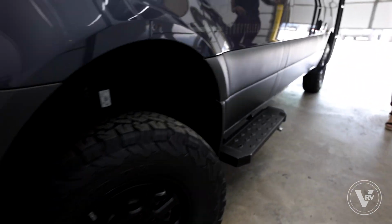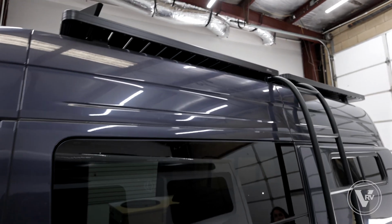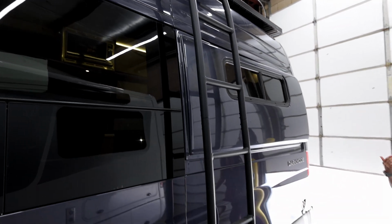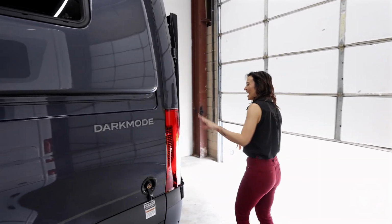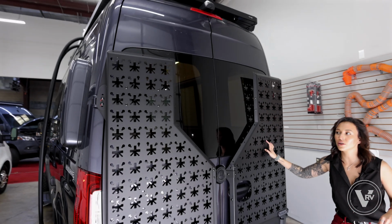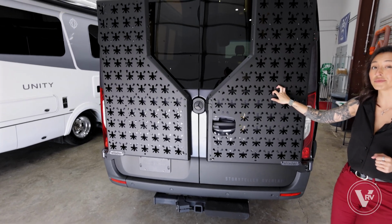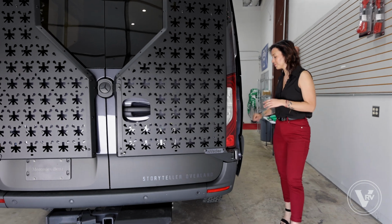Up top we have our walkable panel, which is super fun for those adventures, whether you want to store something up there, go up there and see, like we did the solar eclipse, stargazing, anything of that sort. It's really fun up there. Just be safe. On the back side here, we have our nVader racks. These are super great. You can put any storage boxes on here, bike racks, spare tire holder, anything that you could possibly need, with the Updog step to help you get into the unit as well.